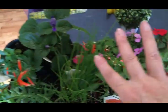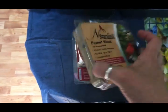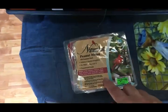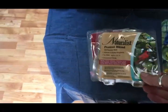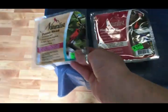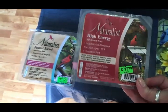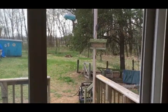So then these are the plants I ended up getting, and I also got some suet for the bird feeder. They were $1.79 a piece, and then when we stopped at Dollar General, they had them for $1. So I picked up a couple at Dollar General as well. But this is the peanut blend and high energy. So I'm going to go ahead and fill that suet feeder out there. It's hanging on the side of that bird feeder. I'm going to fill that in a little bit.